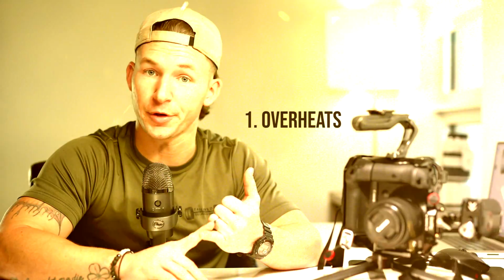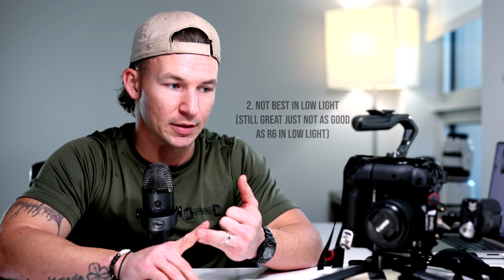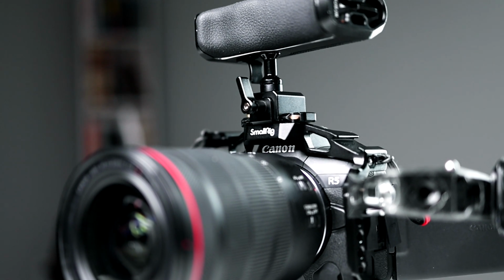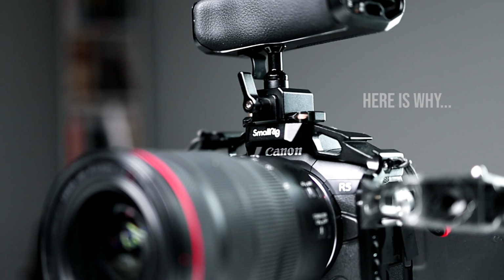Cons of the R5: overheats if you use 4K 120 too much. Not the best in low light. And what was another con? I don't know. I love the R5. I'm rolling with the R5 as my main camera and the R6 as my backup.